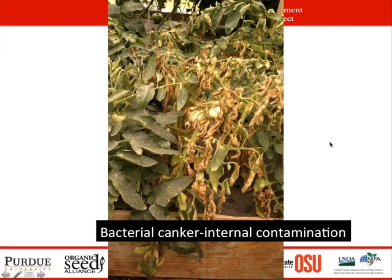But bacterial canker, as well as causing lesions on the surface of the fruit, also has a wilt phase, as shown here. It's wilting because the vascular tissue, the plumbing of the plant if you want to speak about it that way, has a disease, and because the bacteria is in the plumbing, it can get inside the seed. So bacterial canker is one disease where you can have contamination inside and outside of the seed.